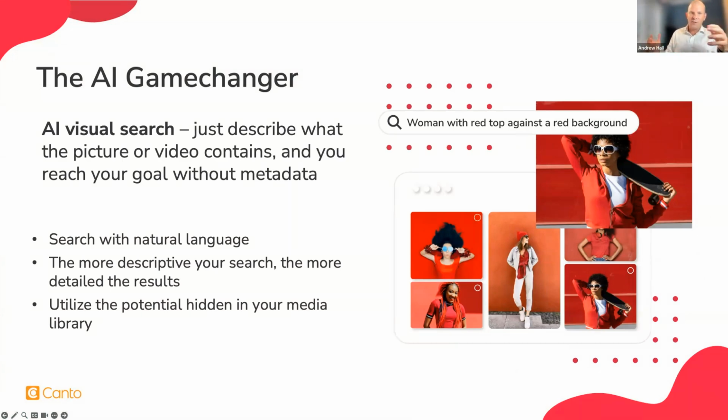Search on natural language. The more descriptive you are in the search, the more detailed the results are, and utilize the potential of hidden assets in your library that have seemingly been lost for many, many years. We do not advocate that metadata is not required, but we also understand with the pace of content creation, the challenges of what's needed, metadata structuring becomes more and more difficult.